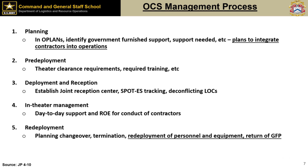Pre-deployment is not as big an interest if you're deployed. That's when they're getting back together. The theater tells them what clearances they need. They're doing their required training, pulling everybody together, doing all their pre-deployment stuff, very similar to a unit. And then they deploy over. When they come in, you've got to do joint reception. There'll be contractors there. SPOT-ES tracking, so we can keep track of those. That was one of your readings. You've got to deconflict your LOCs that we talked about a moment ago. Make sure all their equipment's coming in, their people, they're getting to the right place, and then it goes on to management.